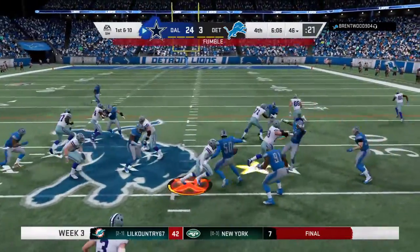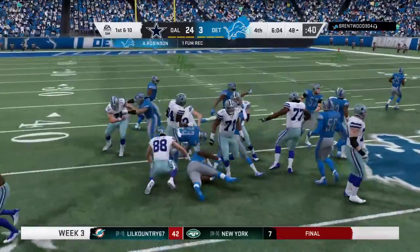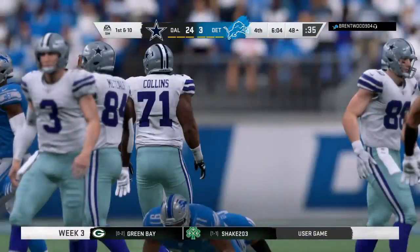Another carry tonight for the workhorse Elliott. Oh, Elliott going to be hit. He coughs it up. Loose football. And this is scooped up by the Lions. And they take possession 2 yards away from midfield at the 48-yard line.